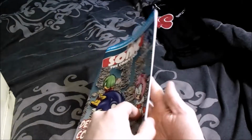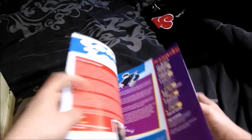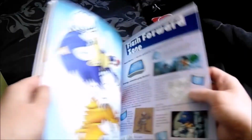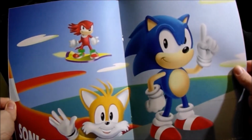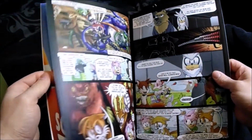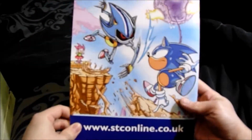So yeah, this is basically like going through the old times of Sonic and whatnot. There's a new story there from Sonic the Comic Online, which I'm not a great fan of. And you've got the old artists like Richard Rodriguez here. He's done a nice picture of Sonic, Tails and Knuckles. And there's a few bits and bobs there. There's a mixture of everything to do with Sonic. And yeah, so that's that.